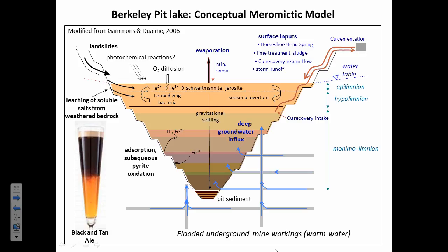And I like to use the example of black and tan ale, which everybody is familiar with. But then in 2003, they started the copper cementation plant, and that had a dramatic effect on this entire system. This figure is, by the way, from Chris Gammons and Ted Duaime. This is not my figure.